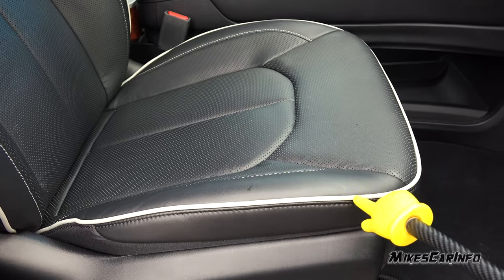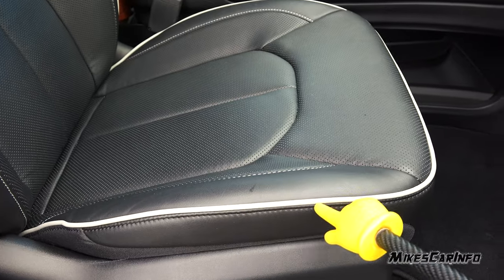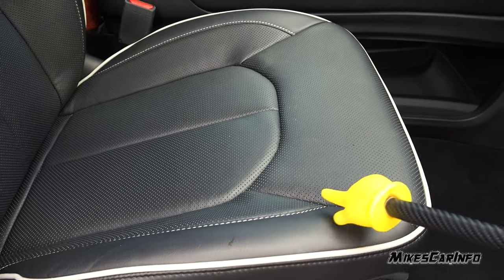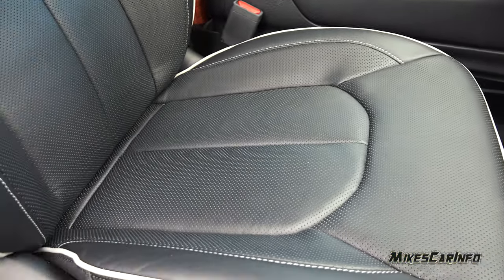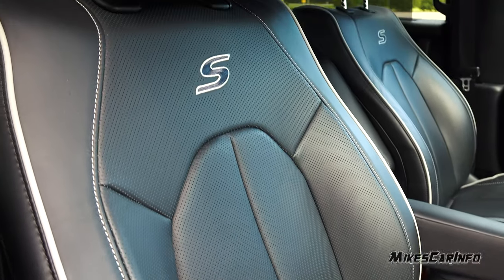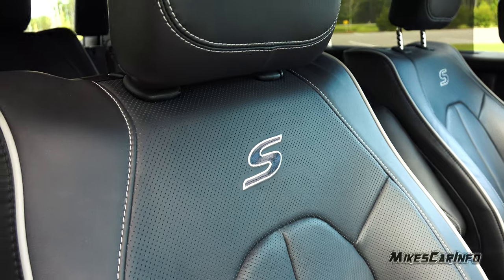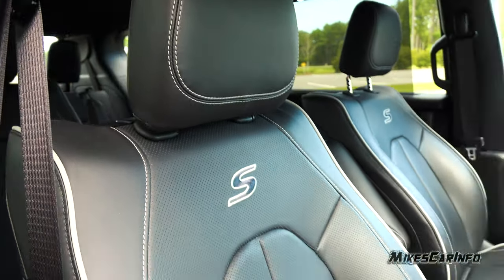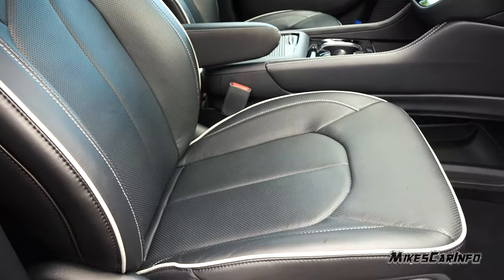And then right here is the piping. It's kind of like an off-white type piping right here, or silver. You have stitchings, perforated seats. They are heated and ventilated, three-stage. And they also have an S embroidered in the back of the seat, because this has the S appearance package, as in sport, like sporty looking.